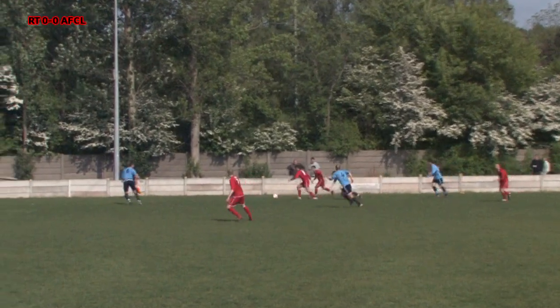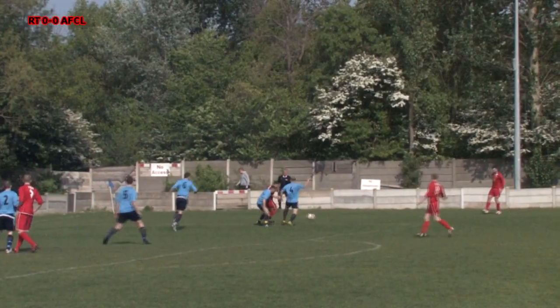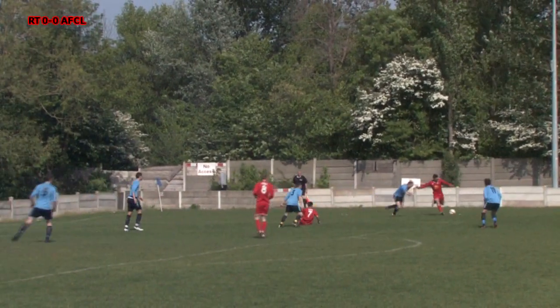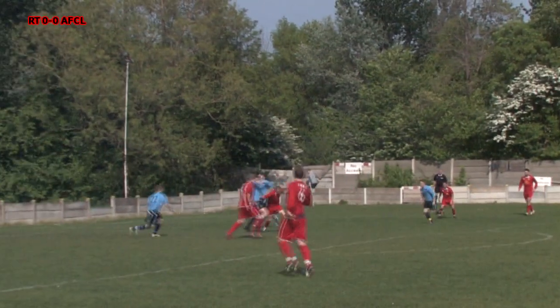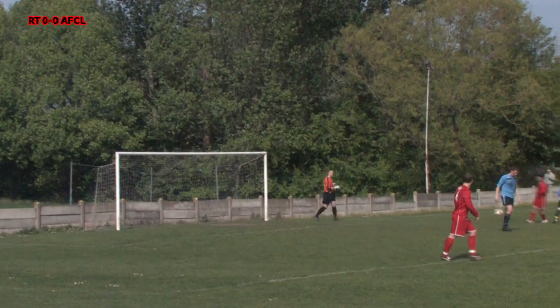Chart wins possession, now Thomas takes over. Now it's with Chart, who attacks the Runcorn Town area. He lays it back to Thomas, who finds Quinn inside the area. He tries to line up a shot. Gorry clears, but only to Kennedy, who fires wide of the upright.